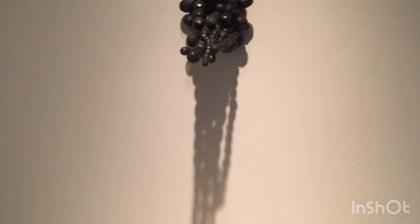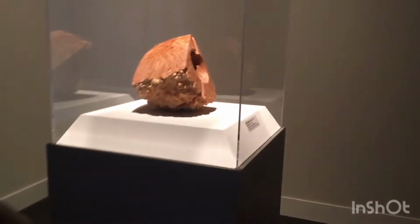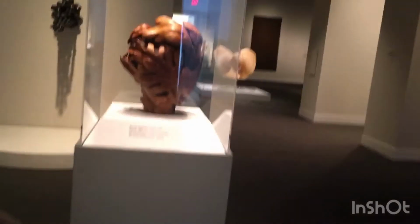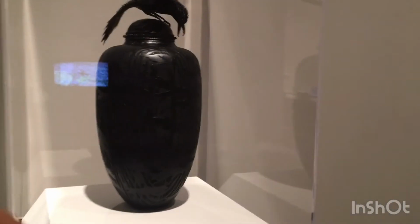So this here looks like an explosion from your butt when you are constipated. Look at this. It's like floating shelves and then there's a nice disc with a little mirror.